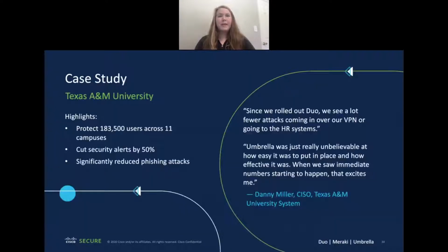A really amazing case study that came out recently was from Texas A&M University, highlighting that they were able to protect 180,000 users across 11 campuses. And they reported that they cut their security alerts by 50% on their downstream systems, significantly reducing phishing attacks specifically. The CISO, Danny Miller, was reporting that he had a great time rolling out Duo and Umbrella together and really tells the story really well. So go ahead and check out that case study on our website. Next slide.